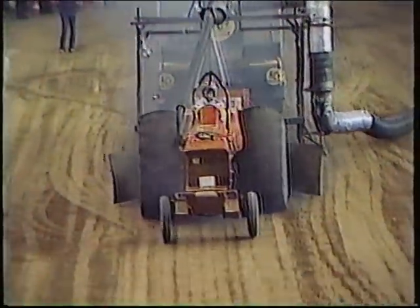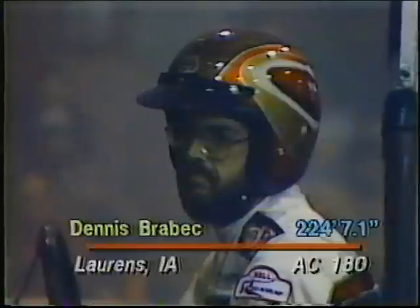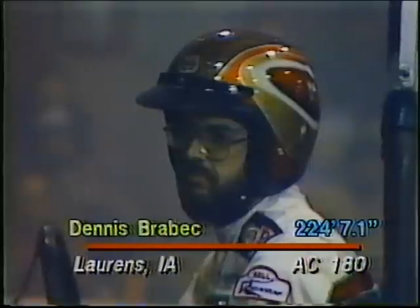Here it is on the replay, and as Dave mentioned, you'll see that the front wheels never do really come off the ground during the run. Well, he's one of the highest horsepower tractors in this class. They've always run very dependable. 224, 7.1. They take the lead by 13 inches. 224, 7.1. Your new leader over David Marino.